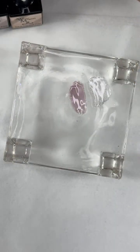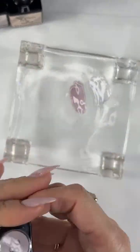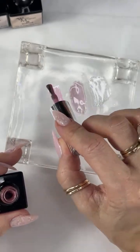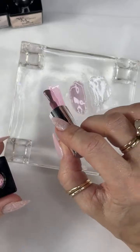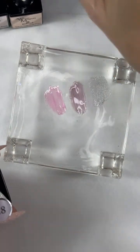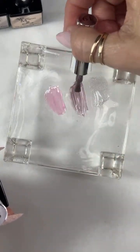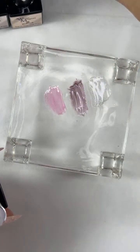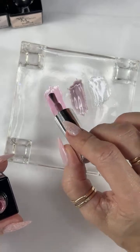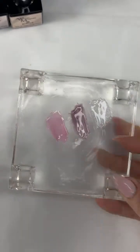Okay. Now let's do number 28. This is strawberry water. It looks like it's going to be a little more, oh, definitely more strawberry, right? I still feel like I didn't do this smooth enough. I don't want to put too much because it won't activate. Oh my God, I'm in love with these. So far, I am. And I'm liking that they're really satin, but this one's a little shimmery, right?